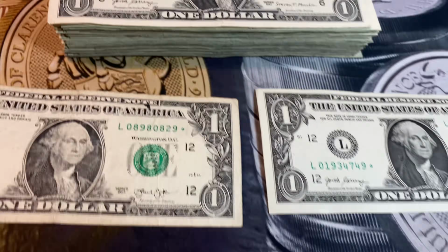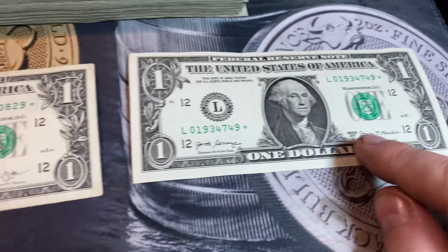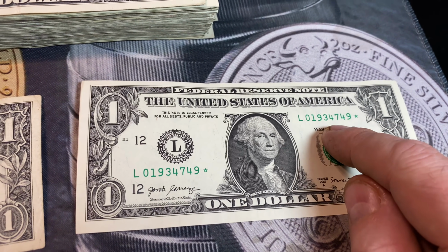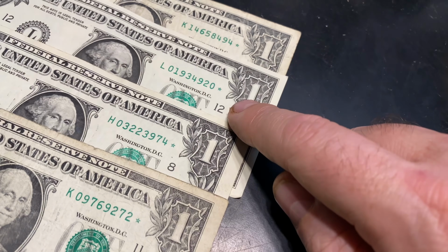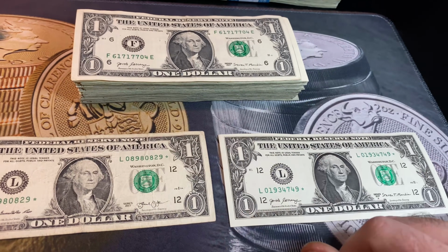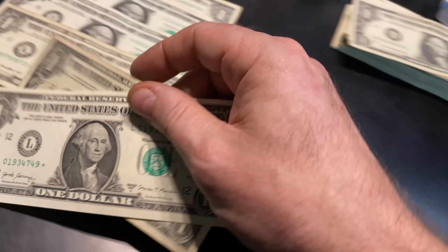Strap number six yielded two more star notes, another beat up 2013 L-Series, and the 2017 A L-Series as well. And I checked that serial number because it was similar to the other one we found, but they're off by a couple of hundred, so no sequential ones there. Still, six straps now, and now six star notes, so we're keeping pace with the star notes that we'd expect, but not one cool serial number yet.